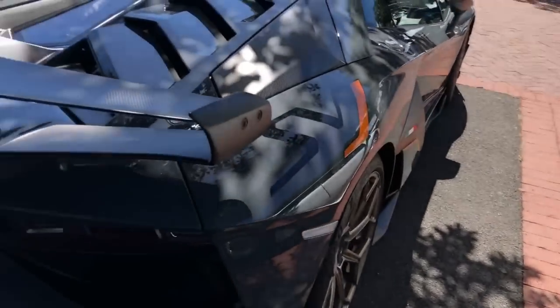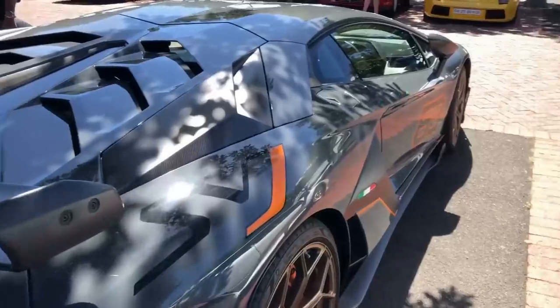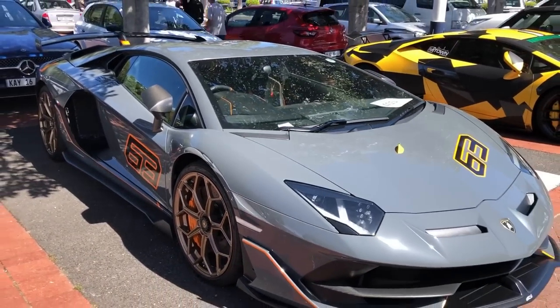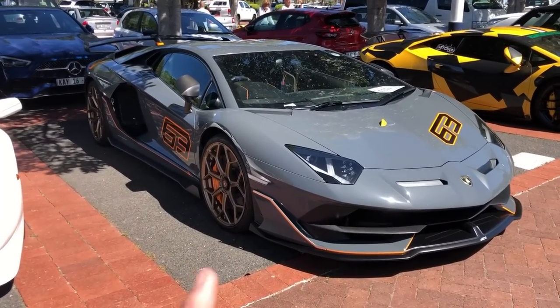And then we can't ignore an Aventador SVJ. And let's not forget, this has a Novitec exhaust, so it's going to sound pretty fruity. Quite keen to hear it, actually, because I've seen this car before, but not with the new exhaust. So I'm keen to see what it sounds like. I'm sure it's going to be quite loud, but nice to see that again.